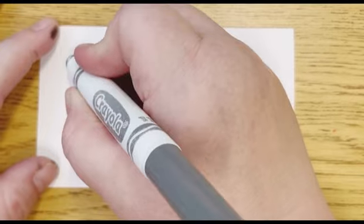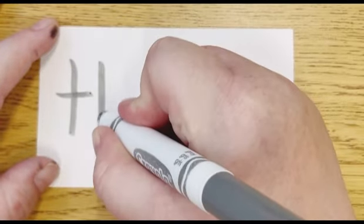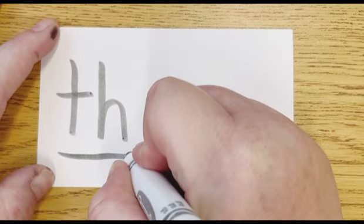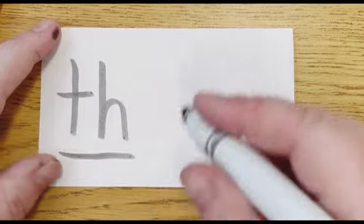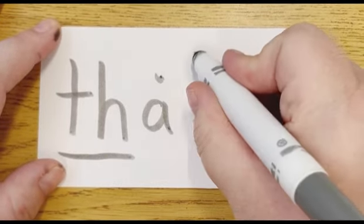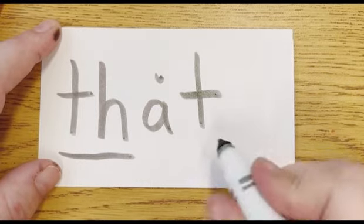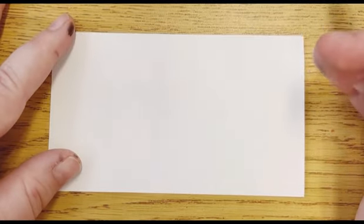The. Oh, I have a hard voiced TH. The. Hear the sound that your voice makes when you say the. That. The. T. That. T-H-A-T. That. This next word is path. Path.